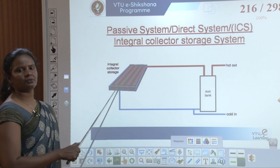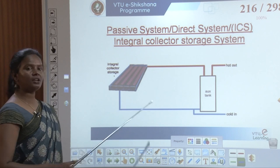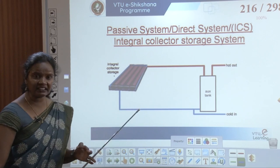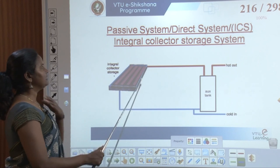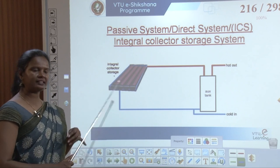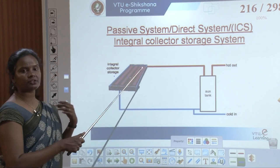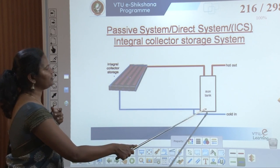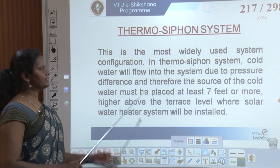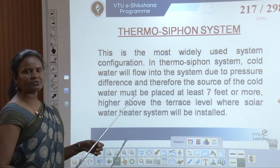In this solar water heater, we can see one of the direct systems where we have an integral collector storage. There are three parts: solar collectors, storage tank and pipe network. This explains how the thermosiphon storage system can work through integral collector systems. This type of solar collector which has pipes inside is called integral collector storage. From there it goes to the tank, and from the tank hot water is provided. The thermosiphon system automatically moves water from one point to the other. This is the most widely used system configuration.